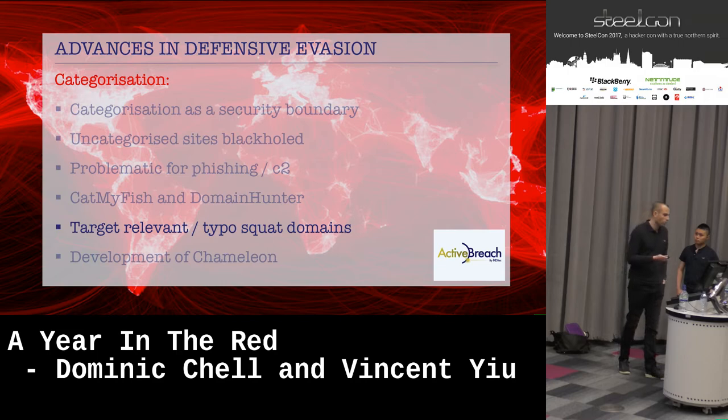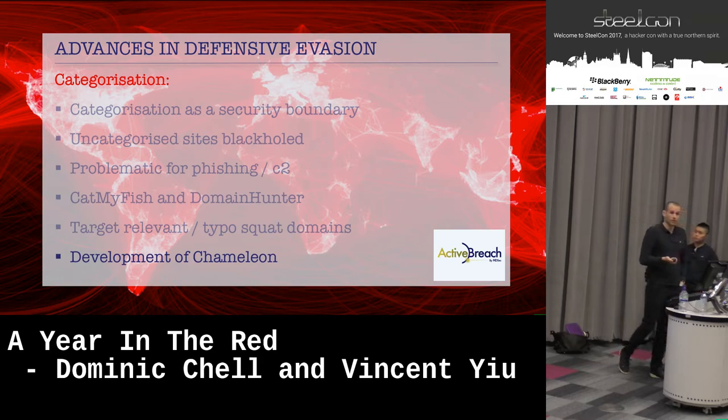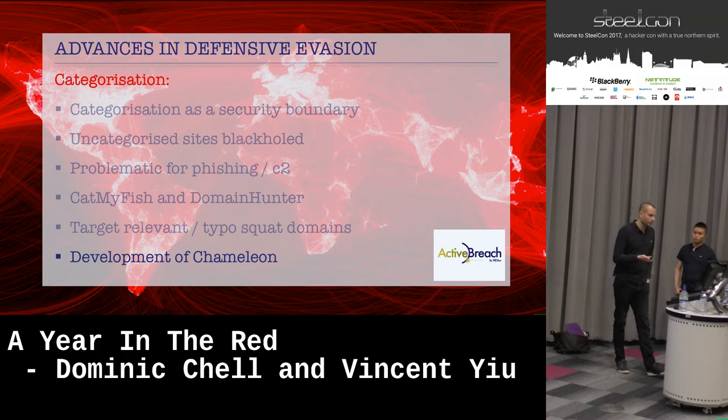So say for example we were targeting somebody like Bank of America, we wouldn't be able to register a domain like bankofamericaservices.com and then use it for phishing, because it wouldn't be categorized and it might not actually get through the corporate proxy. So we started to look at this, and we started to look at how the categorization was being performed and how you could get sites categorized. We went on to develop a tool called Chameleon, which we'll be releasing after the con.